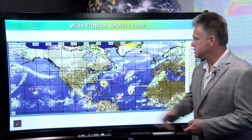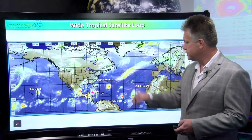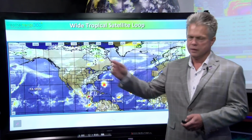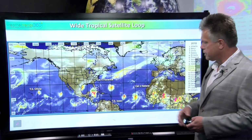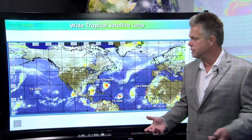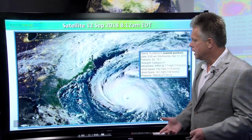Again, looking at the satellite image, there's lots of activity out there. We've got Florence, we've got Isaac going through the Leeward Islands, Helene's going out to sea as a fish storm, Olivia hitting Hawaii, and several more waves coming off Africa. So the peak of the hurricane season is certainly living up to the billing this year. It's like last year at this time. So a lot of activity.